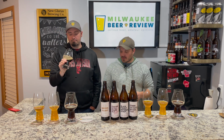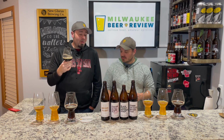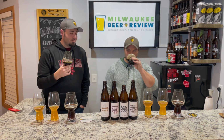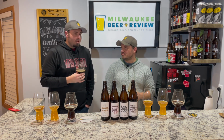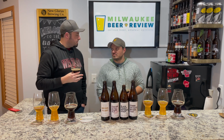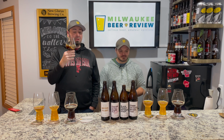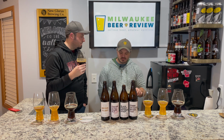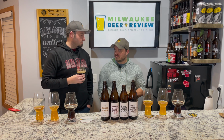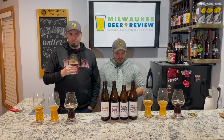I'm enjoying the taste. I'm enjoying the flavor. I would probably put this one at 3.25 as well. Okay. I think it's slightly above average. I think it's a well-made beer. It's well constructed from the perspective of an Imperial Stout. But outside of that, there's just nothing special about it that really gives it anything above that. I'm gonna be right there with you. I think 3.25 is a good score for this.